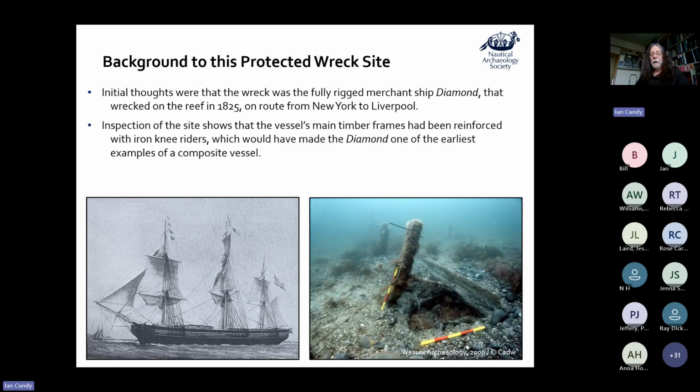Inspection of the site shows that the main timber frames, which, if I use the pointer here, would be in this area here, being wood, they've all been eroded away, but they have been reinforced on the inside with these iron knee riders, and these would have stretched, you can see them all the way down the site here. These would have stretched up through the decks, and at the top weather deck, they'd have probably turned inboard and supported the main deck beams of the weather deck.